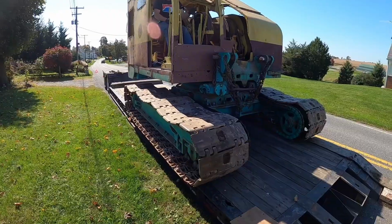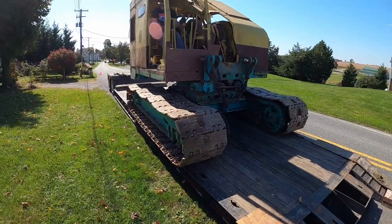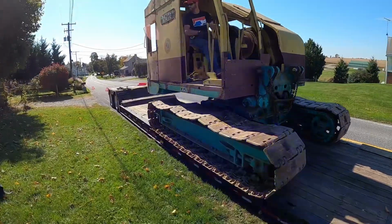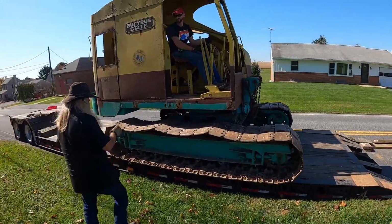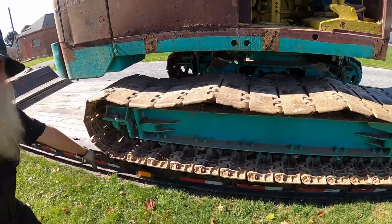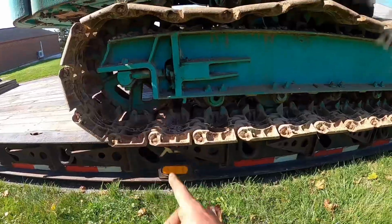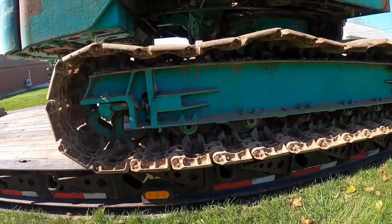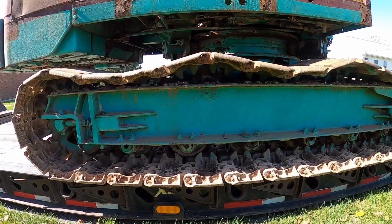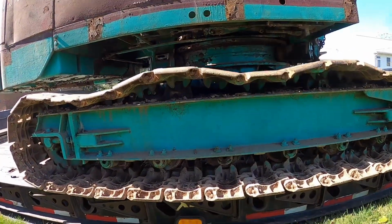Frank's doing one heck of a job. All the way from the back. He's gonna guide him straight. Perfect.